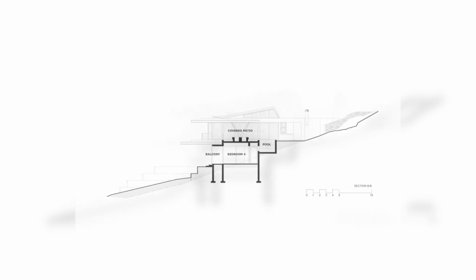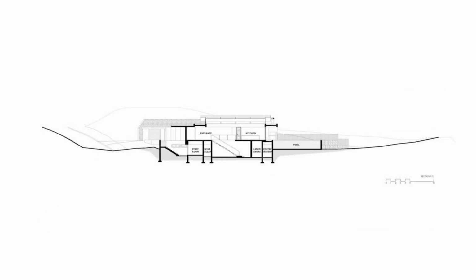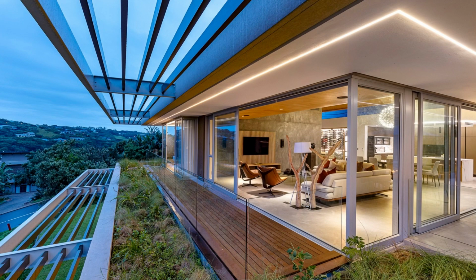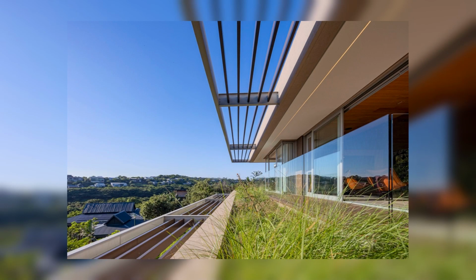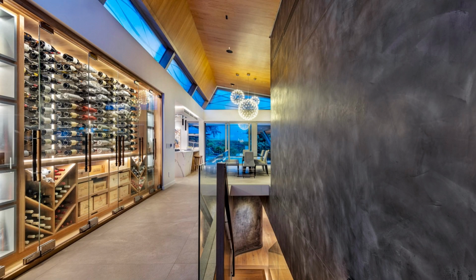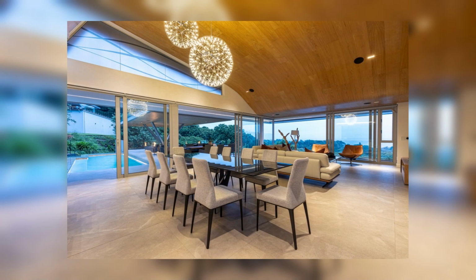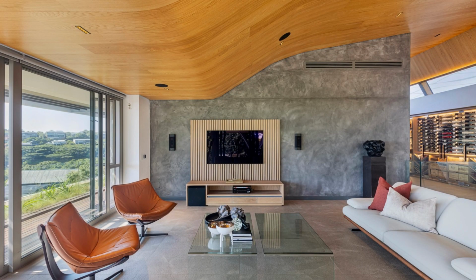Descending via the main staircase, the spatial experience transitions to a more intimate experience. A TV lounge, study, double-sided Neolith-clad fireplace, and a wine cellar offer a cozy retreat. Three ensuite bedrooms, each with garden access, cater to privacy while providing glimpses of the adjacent forest and distant sea views. The material and color palette of Casa Beiramar is a delicate balance between man-made interventions and the natural landscape.